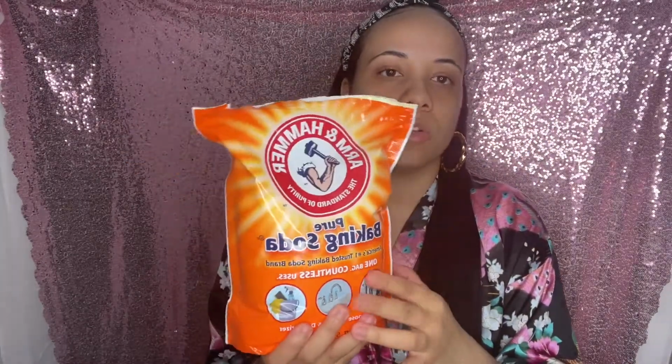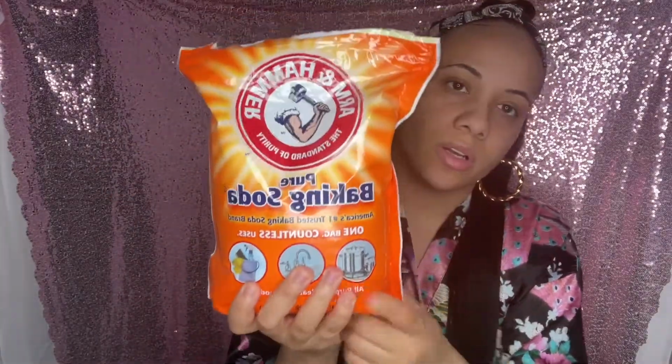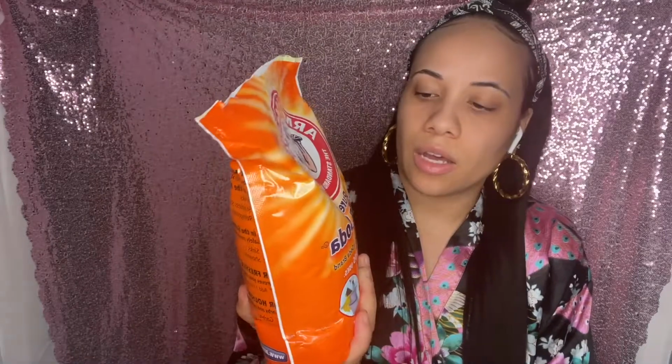So I do have this baking soda. I was watching a couple of videos on natural things for your underarms and your body. I did use this on my underarms. I made a paste with this baking soda. I got it from Walmart for like $4 or $5 online. Super heavy. I've been using it for laundry lately. I wanted to use it on my teeth, but I was a little bit scared.